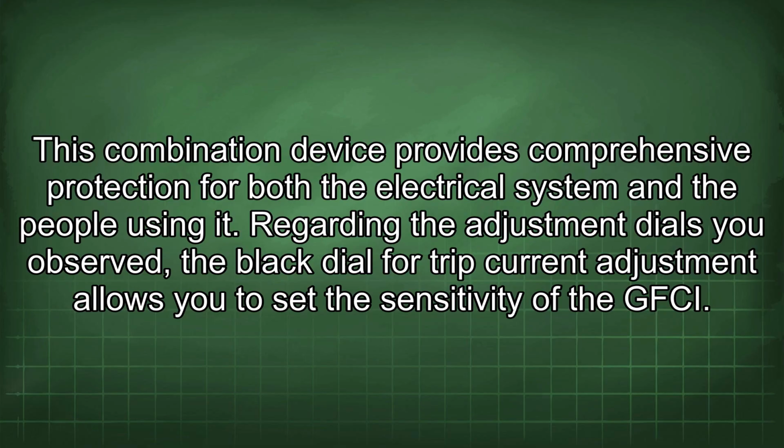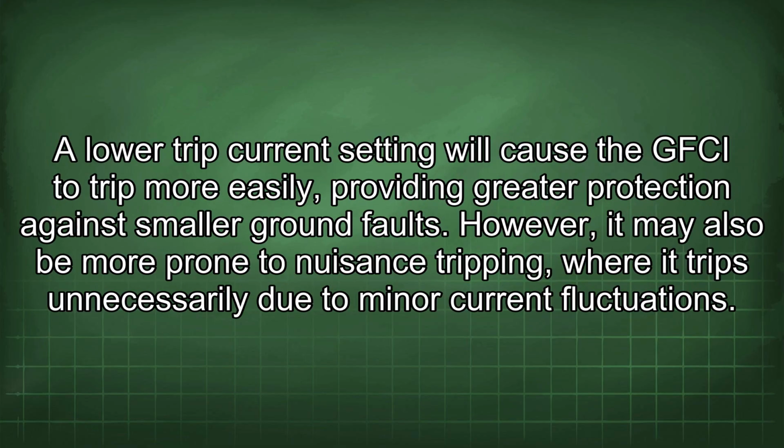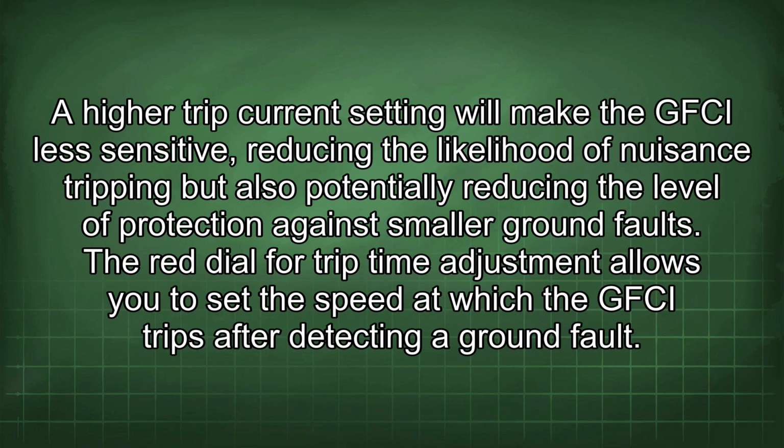Regarding the adjustment dials you observed, the black dial for trip current adjustment allows you to set the sensitivity of the GFCI. A low trip current setting will cause the GFCI to trip more easily, providing greater protection against smaller ground faults. However, it may also be more prone to nuisance tripping, where it trips unnecessarily due to minor current fluctuations. A higher trip current setting will make the GFCI less sensitive, reducing the likelihood of nuisance tripping but also potentially reducing the level of protection against smaller ground faults.